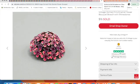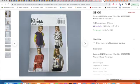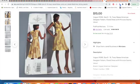Now going over to Etsy, just a few pattern sales in those couple weeks. $8 for this little one. The only thing interesting about this is that this had been listed on eBay for probably a couple years, and I decided to move it over to Etsy, and it sold very quickly for $8, which is better than nothing.